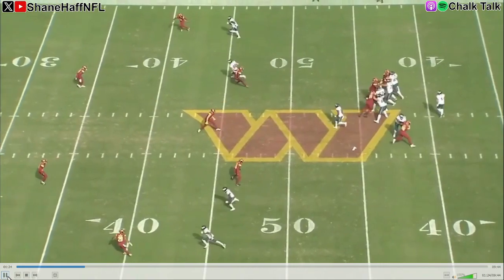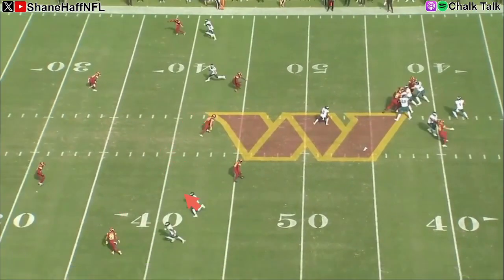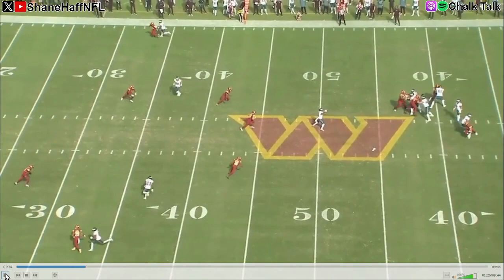This isn't cover 2, right? You're staying on top of this. It's not going to be open. Like, could you try to just rocket this ball in here on one of these? You could, but why? Just throw it to your running back. He's wide open right here. He's got 5 yards of space because your linebackers are gaining depth. And that's what you do.